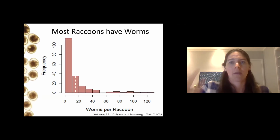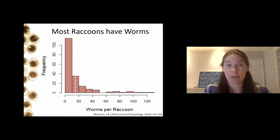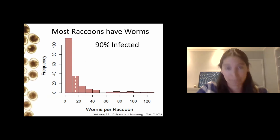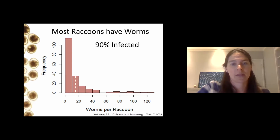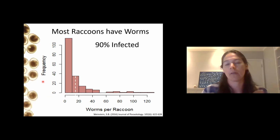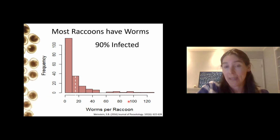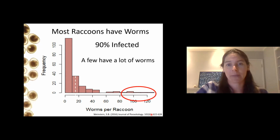And ultimately, what we see is that in Santa Barbara County, most raccoons have raccoon roundworm. In fact, 90% of them are infected. And what you're seeing on this plot up here, on the x-axis is the worms per raccoon, and on the y-axis is the frequency, how often we see different numbers. The majority of raccoons out there have very few worms, between 0 and 10. However, a small fraction of the population is heavily infected.